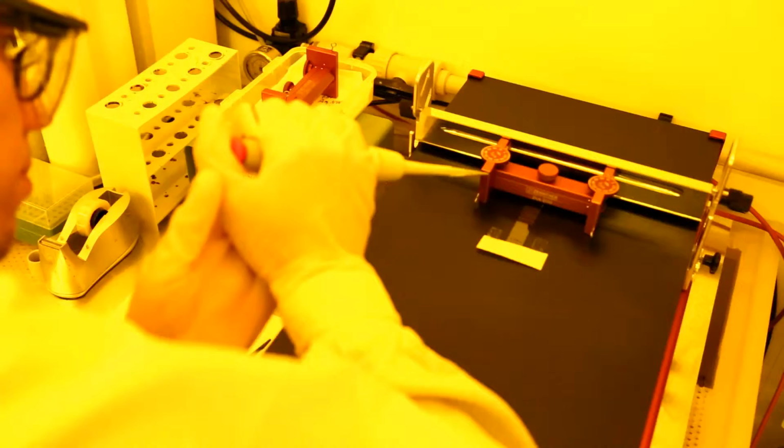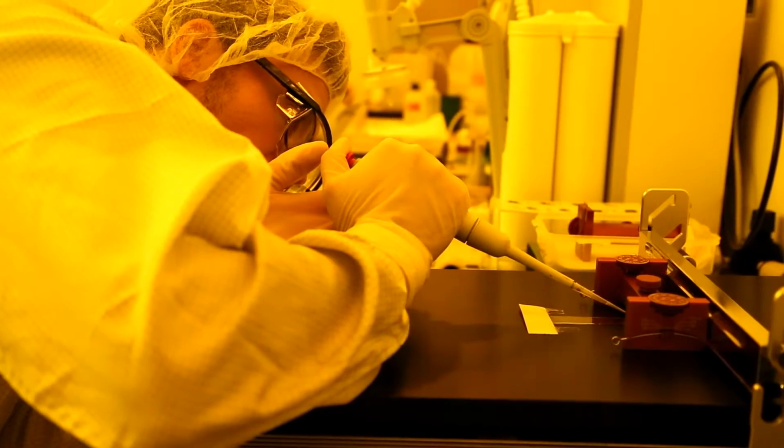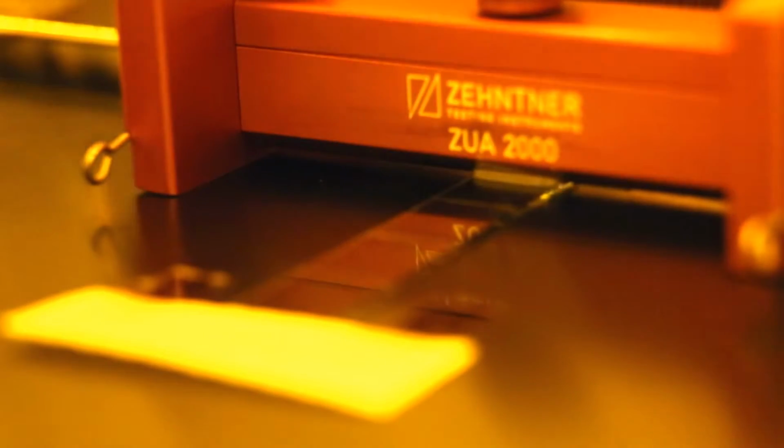In industrial production, on the other hand, methods are used which are similar to plate coating. The plate coating method can be reproduced in the lab too as an intermediate step on the way to industrial production. Plate coating can be compared quite well to spreading butter on a slice of bread. I take a knife and I take some butter. I move the knife over the surface of the bread, and in this way I will create a film of butter.